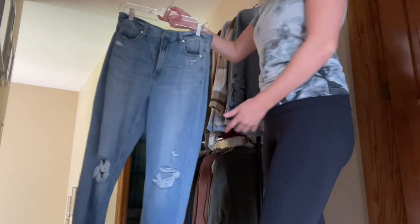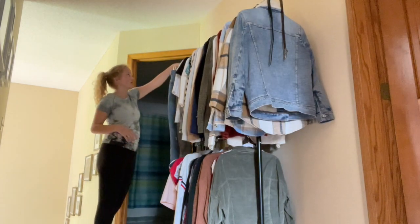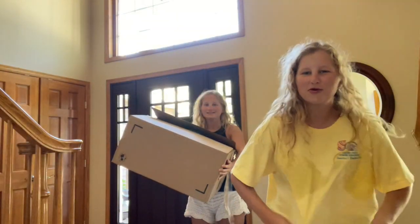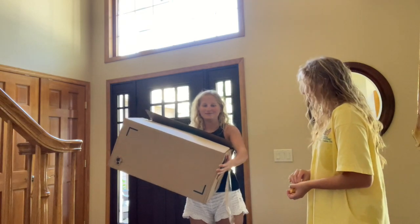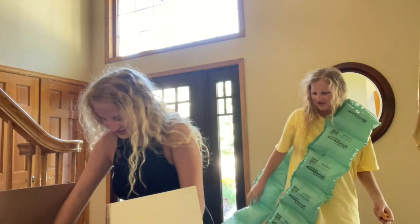Do this. My new jeans. This is my side up here. We just got back from the pool. I just got this big box from Urban. I told you it's like really big.